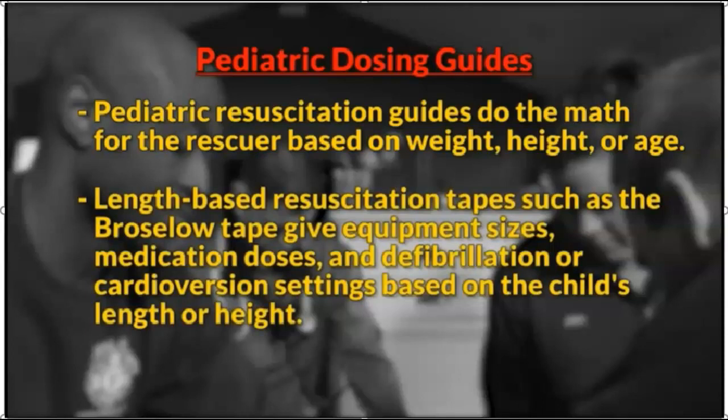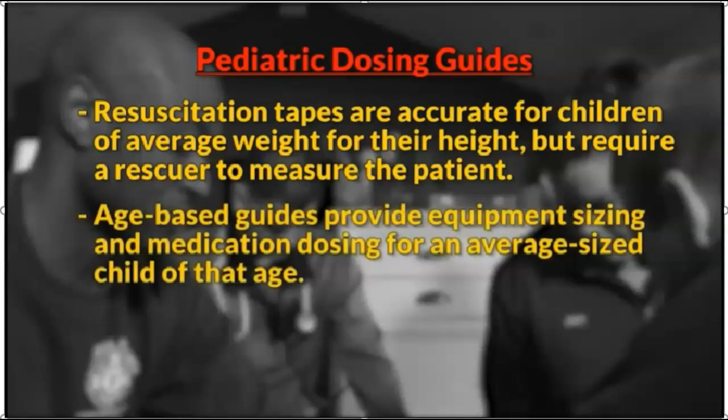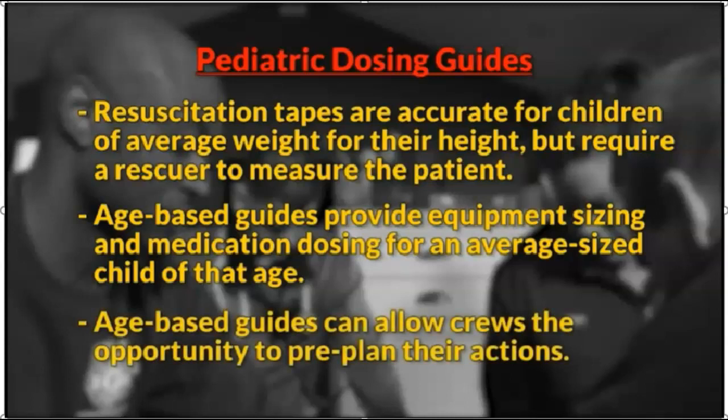Length-based resuscitation tapes give equipment sizes, medication doses, and defibrillation and cardioversion settings based upon the average weight of a child of that height or length, since we're typically using them when the child is supine. They are fairly accurate for a child of average weight for his height, but they require you to arrive at the patient's side and measure them before you know what size equipment or dose of medication to use. Age-based resuscitation guides like the Handtevy system provide equipment sizing and medication dosing for an average-sized child for that age. Age-based systems do have an advantage over length-based systems in that they allow the crews to pre-plan their actions based upon the age of the child from dispatch information before they arrive on scene.